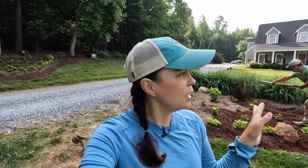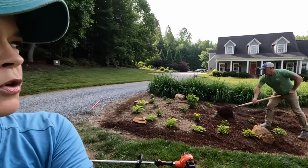We have got Jerry here. I have got Andrew running back and forth on the Bobcat, filling up this bed with mulch that we are going to get spread. So let me just give you an overview of the area we are working in today so that you can get a good perspective of where we are and what we are doing.